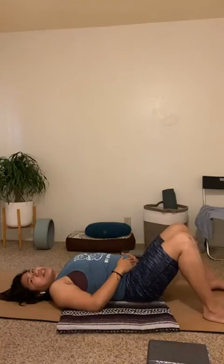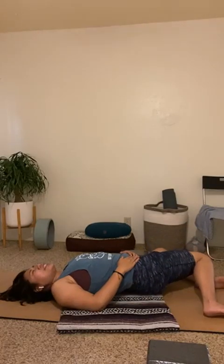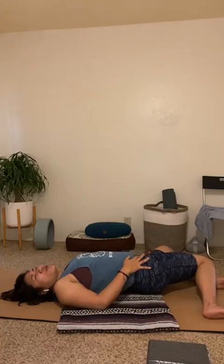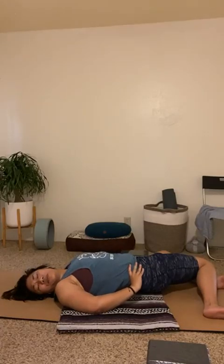And once they're back to center, knees are bent, we're dropping them back to the right, nice and slowly. They don't necessarily have to hit the ground. If you feel like you need support, feel free to put a block or pillow. But we'll be gazing over our left shoulder in this reclined twist.